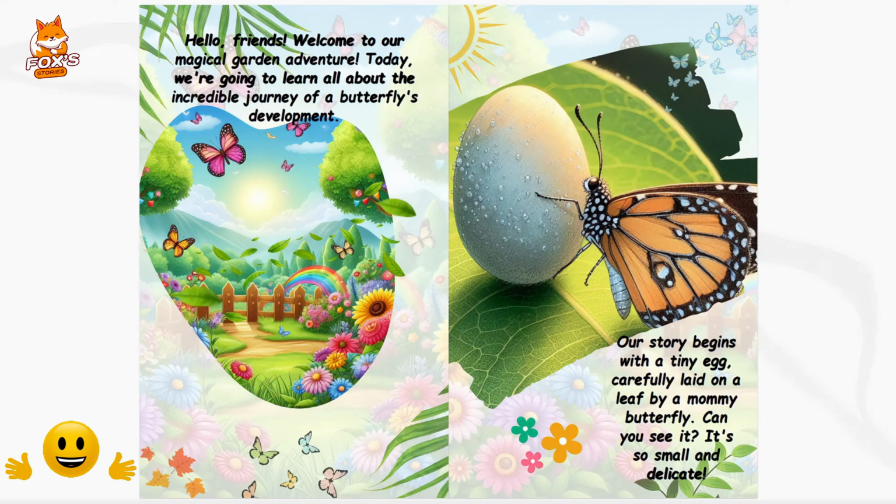Today we're going to learn all about the incredible journey of a butterfly's development. Our story begins with a tiny egg, carefully laid on a leaf by a mommy butterfly. Can you see it? It's so small and delicate.